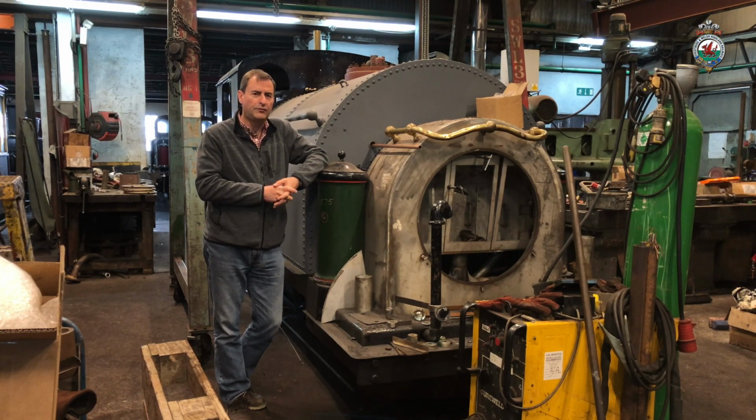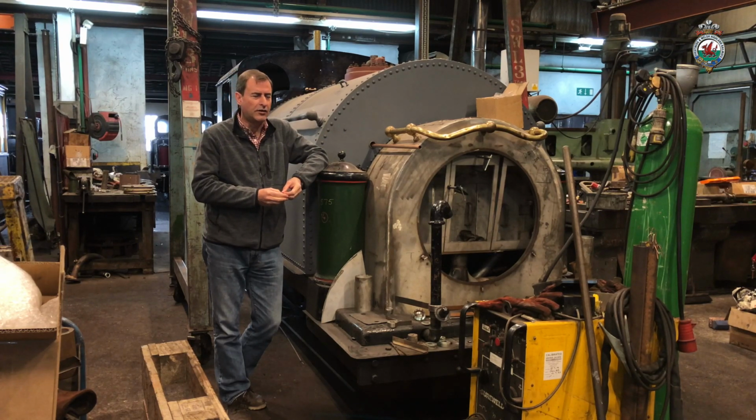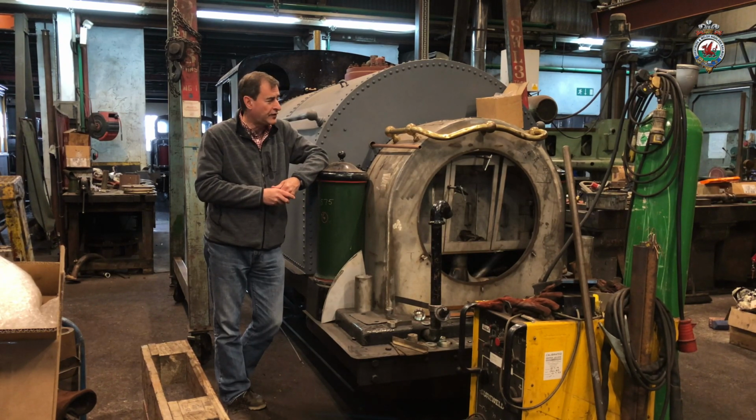But what we can do, just briefly, is bring you up to date with Welsh Pony, which I know many of you have been asking questions about, and indeed continue to contribute to. So here we are at Boston Lodge, and this is Welsh Pony as it was when work stopped when we closed down because of the pandemic.